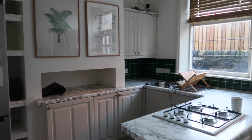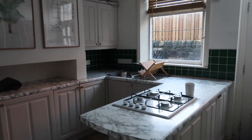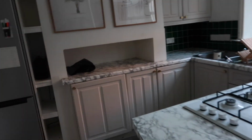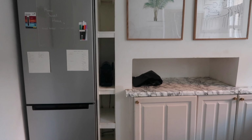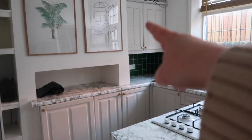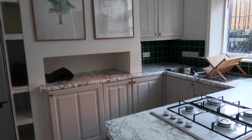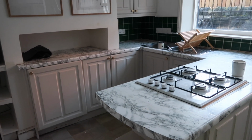So this is the empty kitchen. The only things in here are some washing, my cup of coffee because it's needed, rubbish down there, some spare trash bags, and then the coffee machine because that's really the only space it can sit for the moment. But other than that, that cupboard is full and that cupboard is full of food, so we're going to sort those bits out, and also the other cupboards that I sorted out last night.